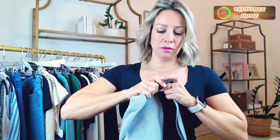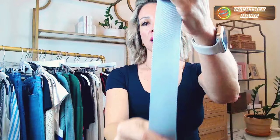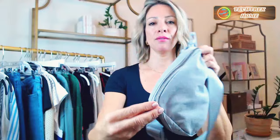Some people like to wear them on their chest. The hardware on here, the buckle is really well made. Oops. Snaps like that and then just unsnaps like so. The nylon bag strap is really high quality along with the bag. So you have a nice zipper.